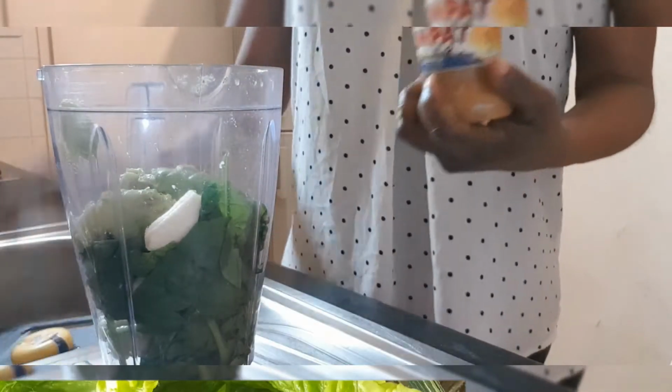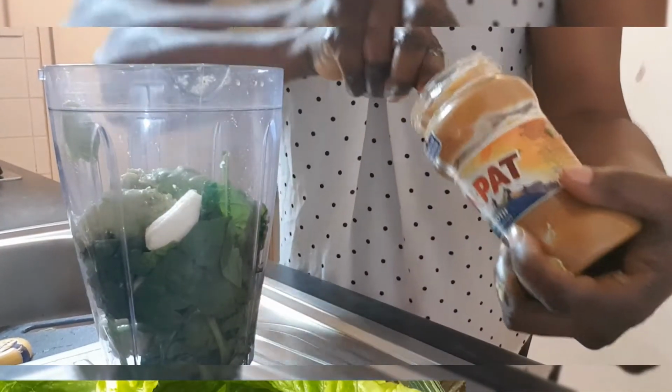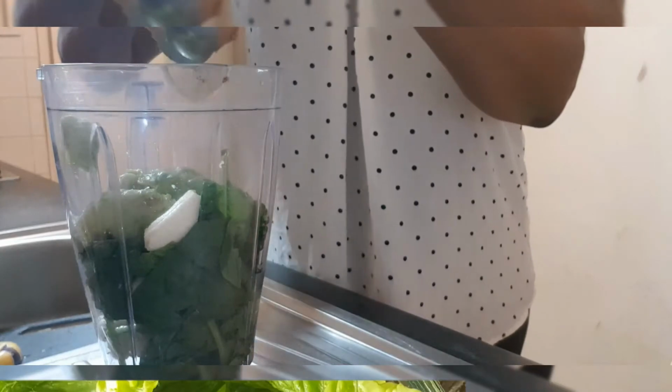So we're going to be taking like 2 teaspoons of peanuts. I want it very rich, you see. So this is what I'm going to be doing.